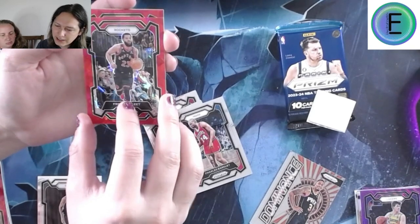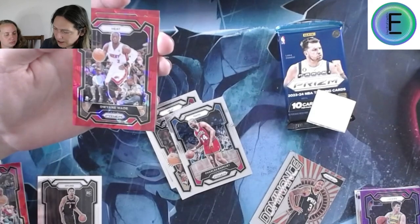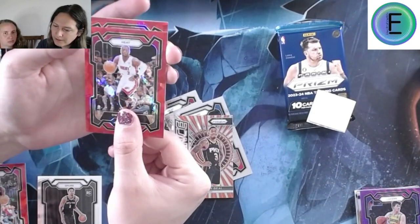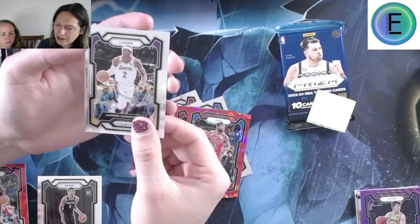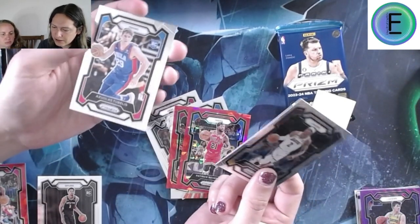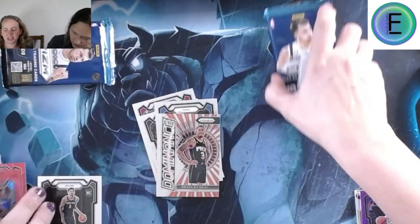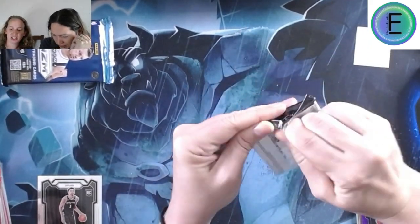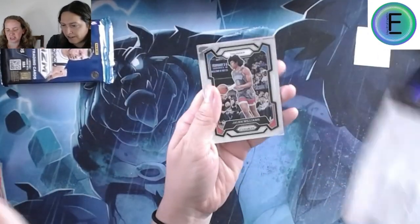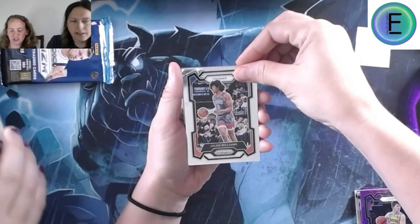Fred VanVleet. Looks red again. Dwyane Wade. Patrick Beverley. Jared Vanderbilt and Arnoldas Tubelis. All right. The security tag is on my last pack. That can only mean magic, right? Let's get ourselves a hit. Got one Victor. Come on. Let's see a big Victor. Big one. Let's see it.